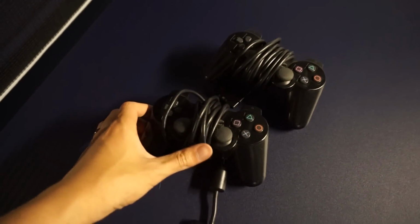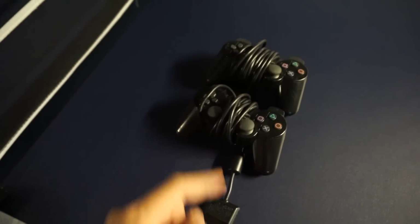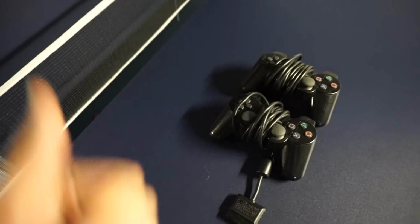Also picked up these PlayStation 2 controllers. Gonna set these up as a lot as well. Tested them and they both work. So easy profits. Forgot to mention, $1 each.